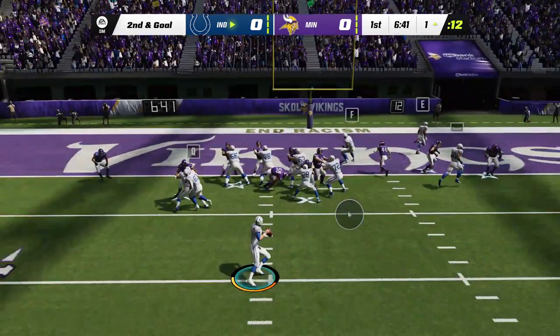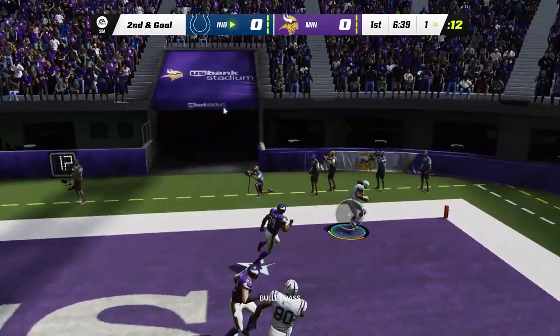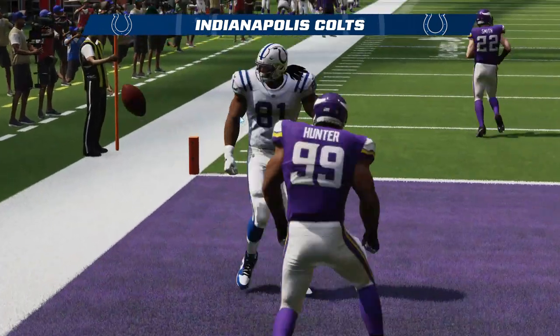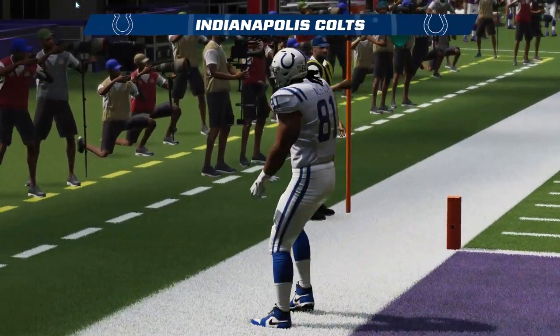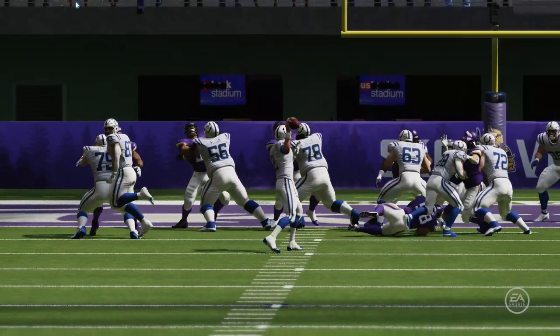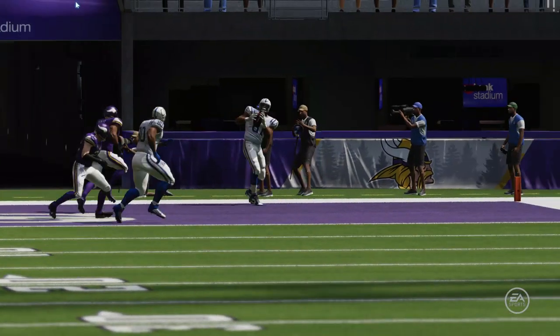They go play action now. Ryan. And that is caught. Touchdown, Indianapolis. Mo Alie-Cox from a yard out. And the Colts go nearly the length of the field and finish it off with 6 points.